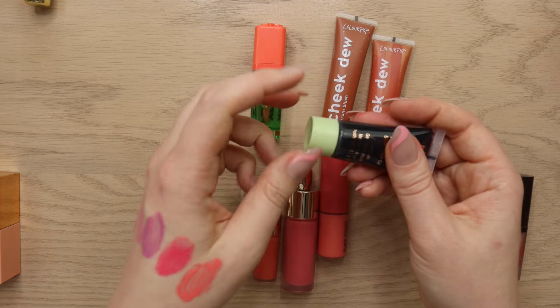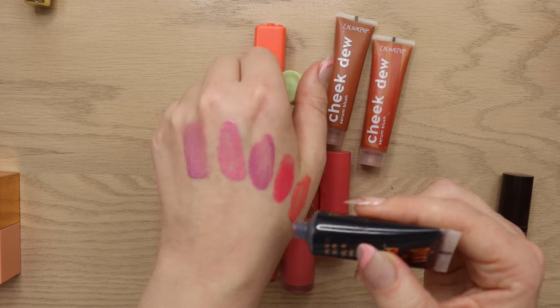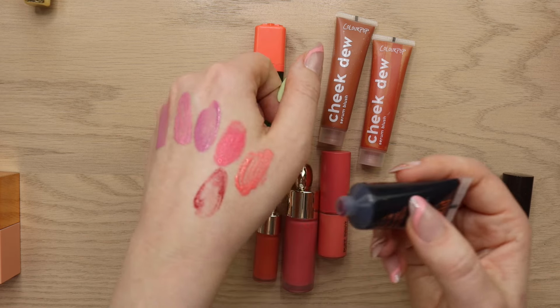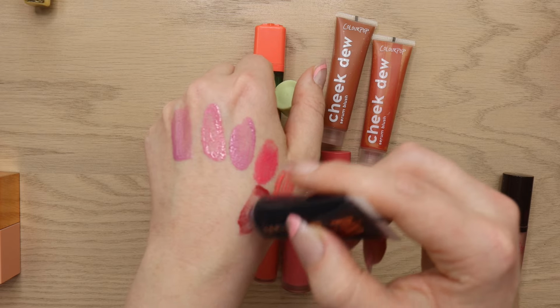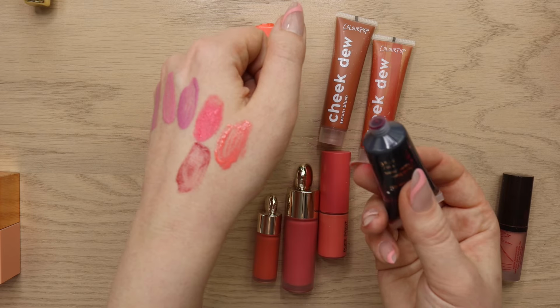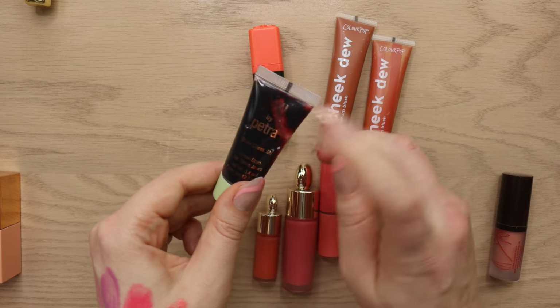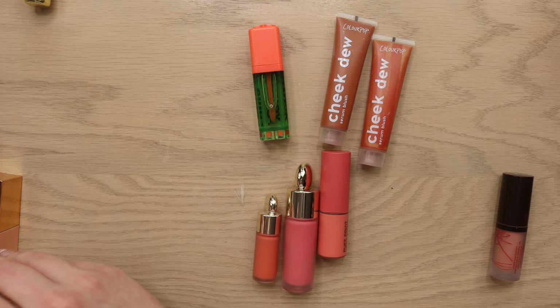This is a really cool one because it kind of looks like blood, and it just gives a really beautiful, soft kind of red look. That swatch isn't even that fair because it ends up coming out pretty sheer. This is a really cool one. I think it's fun. I'm happy having it in my collection. I don't really have anything else too similar to that.